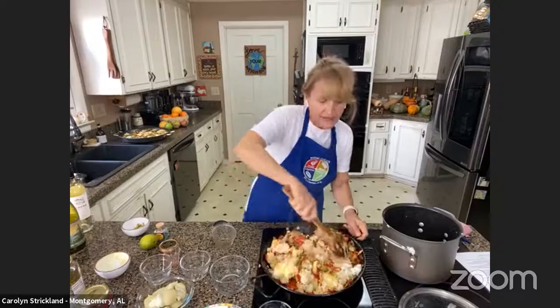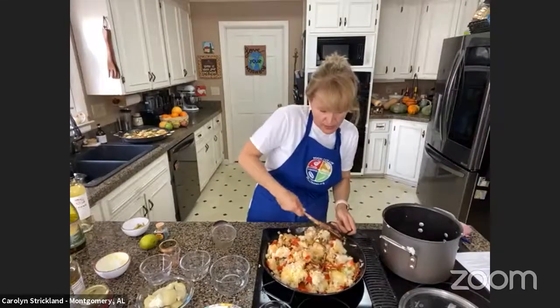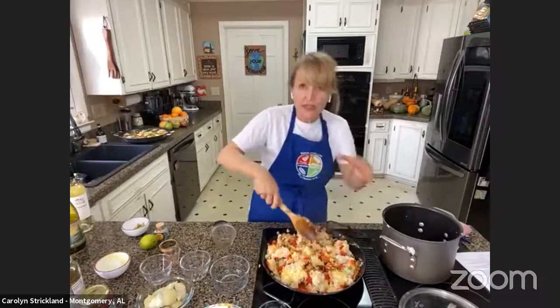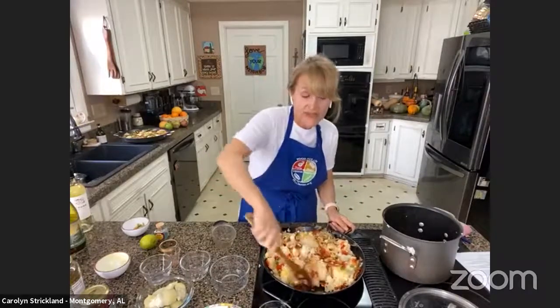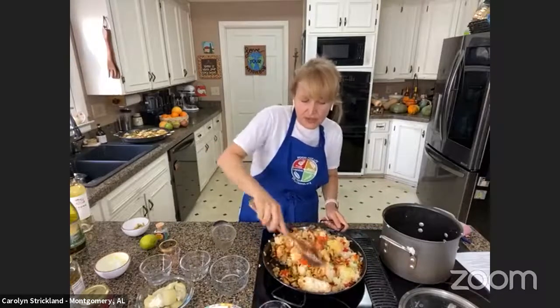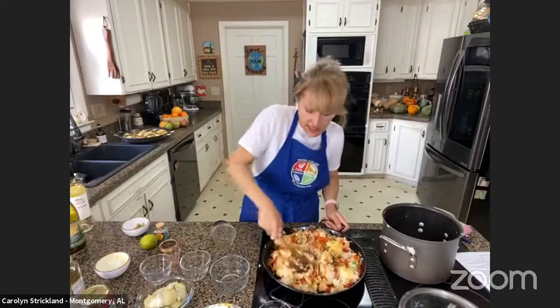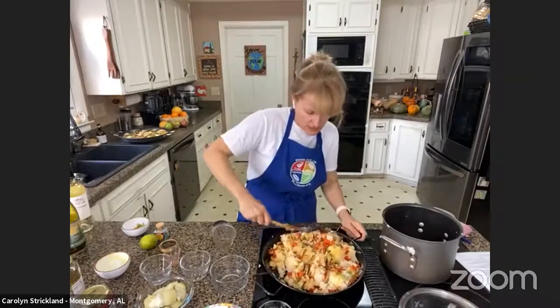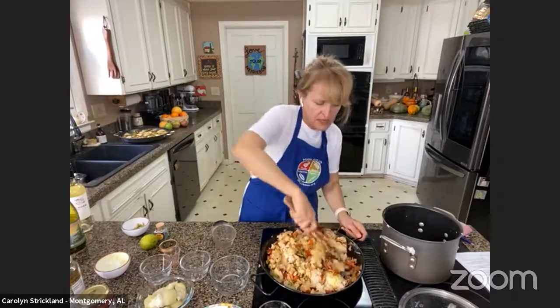Okay, and if you make this at home and you find that the rice doesn't fully soak up all the liquid when you put it in the pan, that's perfectly fine because we're putting it in the oven anyway for about half an hour at 375. And you'll probably end up having to add more liquid to it as it sits in the oven. So, okay, get that all mashed down.